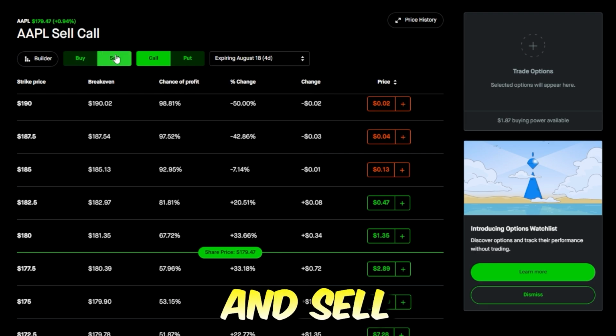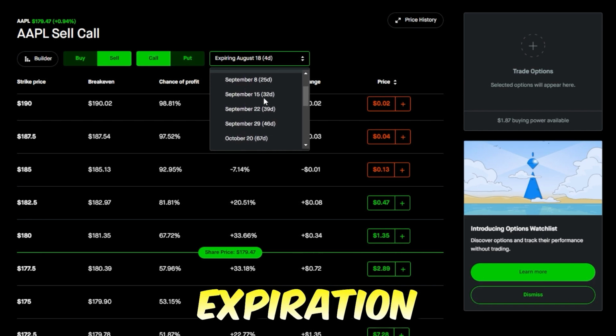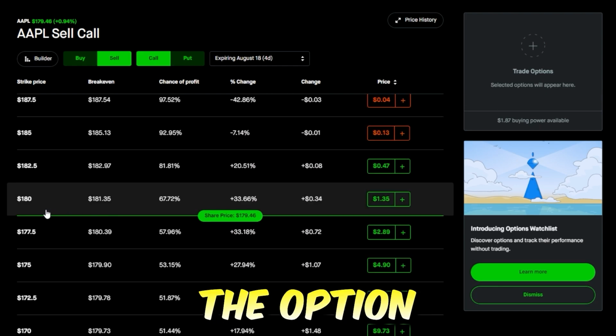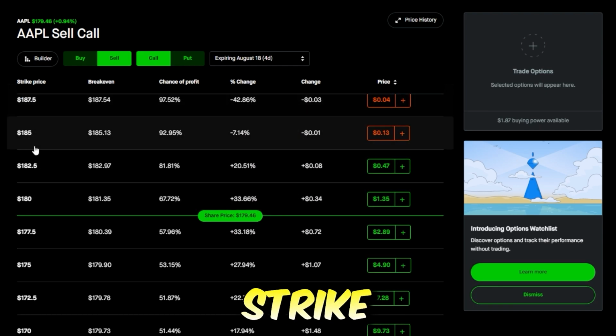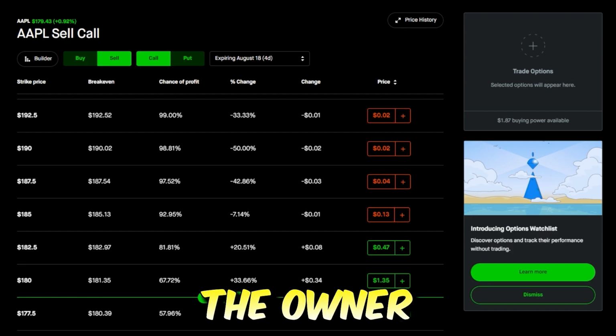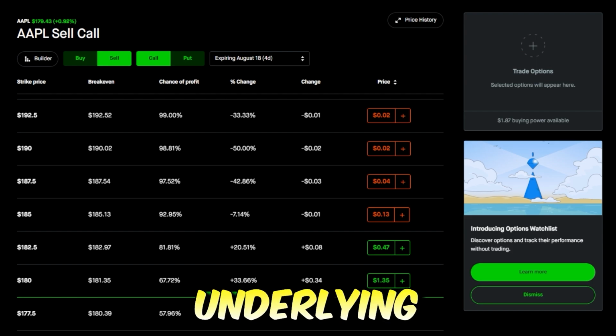So now that you know what the buy and sell tabs are for the call options, and you understand the expiration dates, at least to a degree, this right here, what I'm scrolling through, is the option chain. Now, the option chain is going to have multiple different strike prices. And the strike price of an option is a fixed price at which the owner of the option can buy or sell the underlying security.